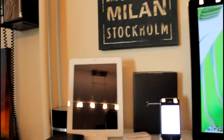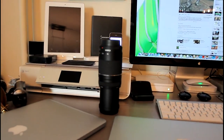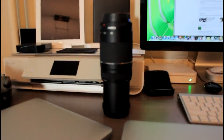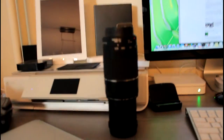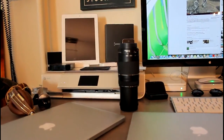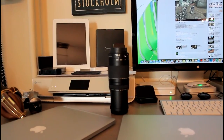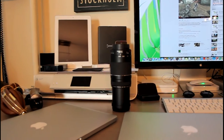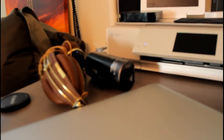Moving on, the camera I'm videotaping with is the Canon T3i, and this is a lens for that. This is the 300 millimeter lens. It is a really nice lens, and I use it quite a bit. Not as much as I used to. I mean, I used to be really into photography, not anymore. Anyhow, we got the Samsung HD camcorder right over here.